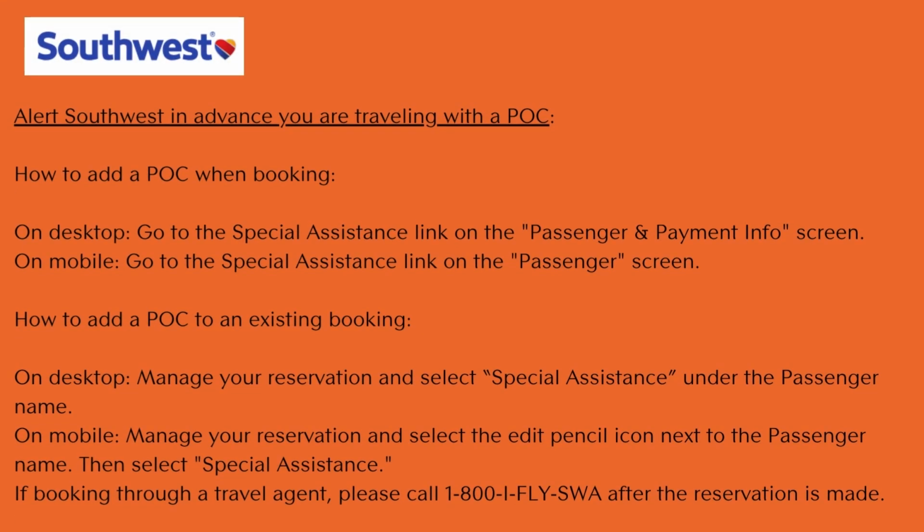You should alert Southwest in advance that you're traveling with a POC. Here are the instructions from the Southwest website as of October 2023. How to add a POC when booking. On desktop, go to the Special Assistance link on the Passengers and Payment Info screen. On mobile, go to the Special Assistance link on the Passenger screen.